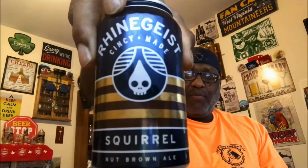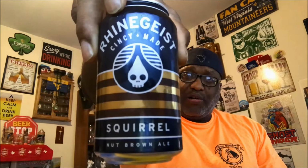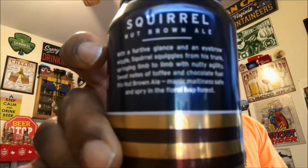Going local tonight with one from Rhinegeist, Cincy made. It is the Squirrel, which is their nut brown ale. There on the back, you can see some of the information about the beer, if it focuses in for you. But this one comes in at an ABV of 4.8%, 22 IBU.